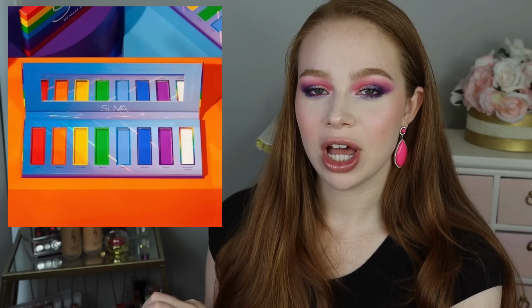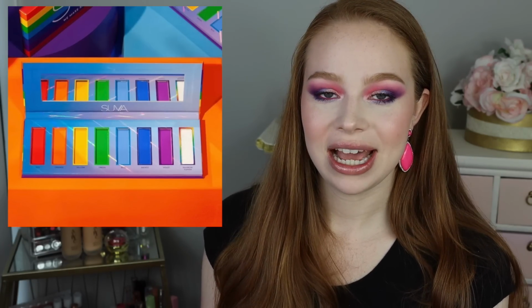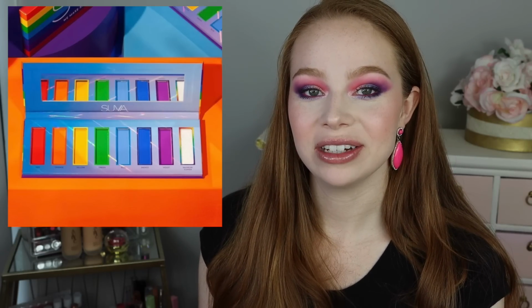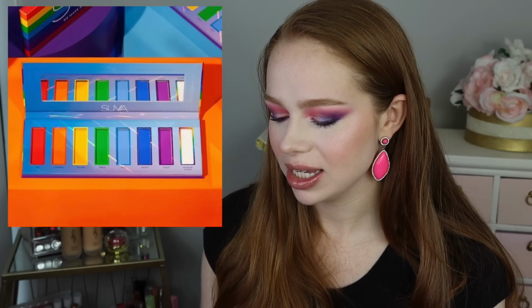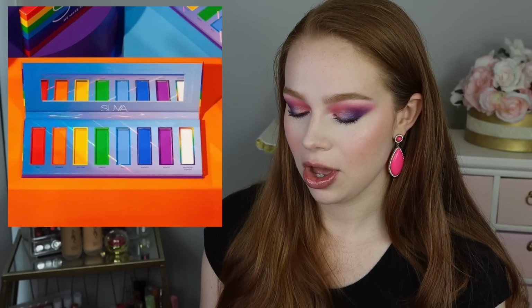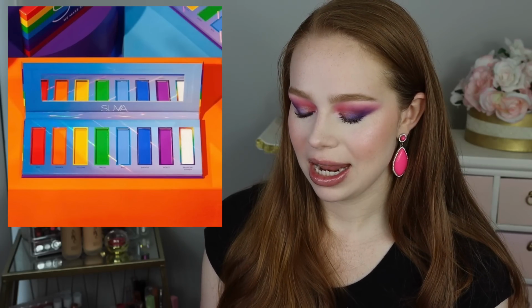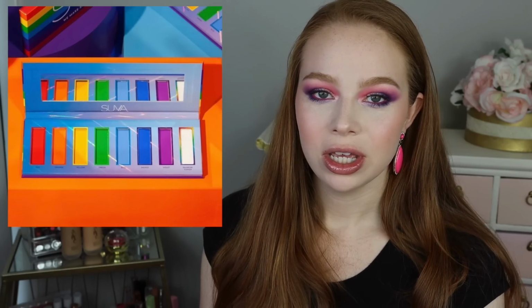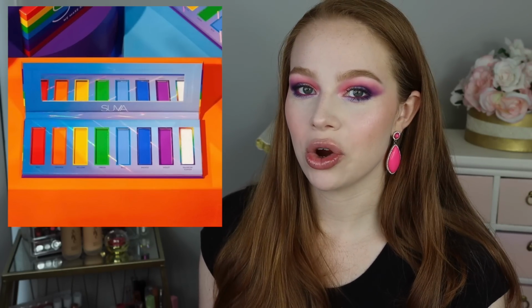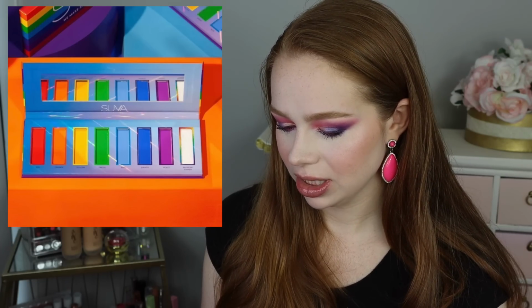I like the rainbow topper with the rainbow, but overall I feel like for anyone who already has even just one rainbow palette in your collection, you probably have these colors. I don't think that it looks super inspiring or anything, so I'm personally not tempted to pick that up. And if you're just here for the rainbow topper, you could get an iridescent multi-chrome from so many different brands and basically get the same look.